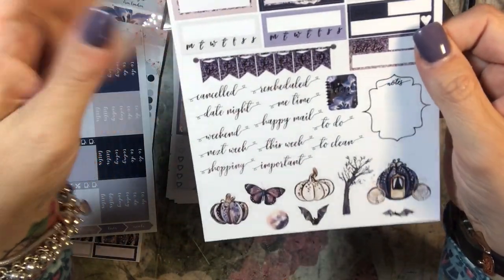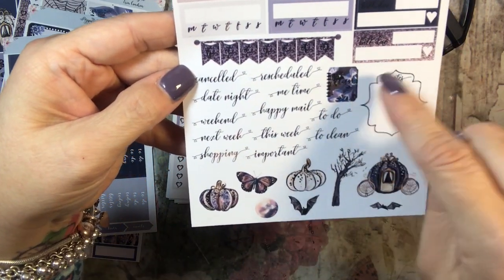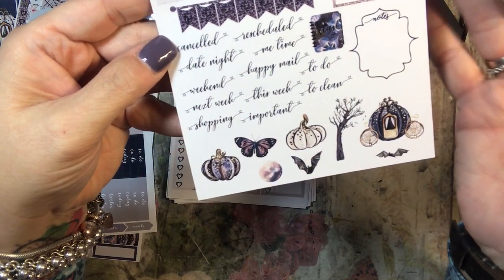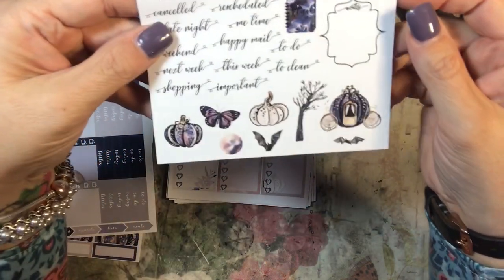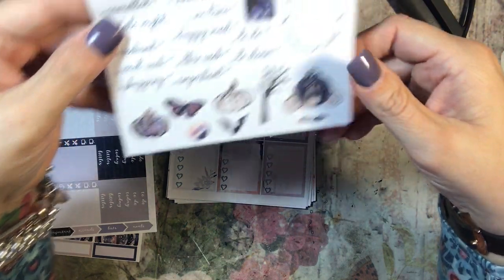Holy moly, I'm not even done. This is the weekend sticker, bill due, planner sticker. All of these are lovely and they're all in foil and they tell you all the different things, so you don't even need extra stickers really. You don't need like functionals. This has everything written out here. And then she has functionals that you've already seen. It's just amazing. And all these little extras down here.